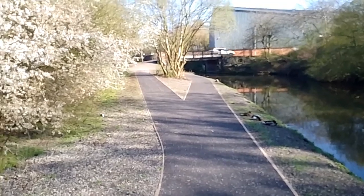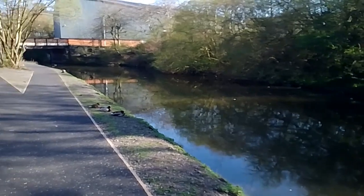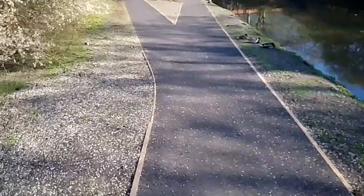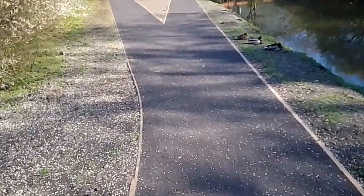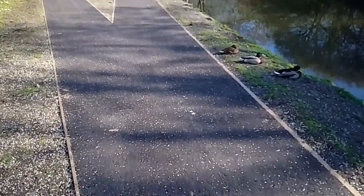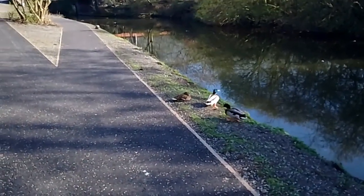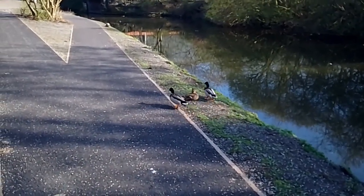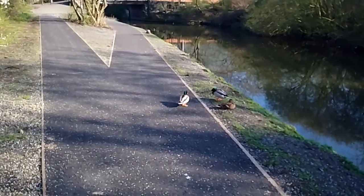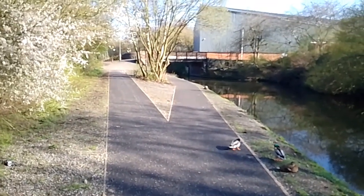Don't think I've ever been down this part of the canal, leading away from Netherton Tunnel. It's a pretty new one on me, this. Pretty much got ducks just here. British mallards, of course, and I'm not going to disturb too much. Duck crossing. Yeah, this is a new one on me. I've never seen this part of the canal before, I don't think.